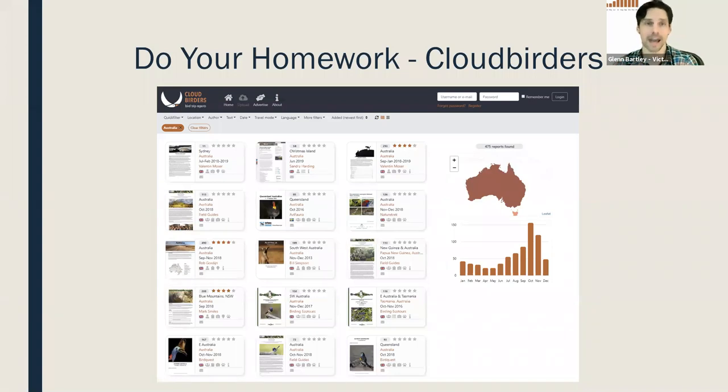It's an excellent, excellent resource. So if you're going to go far and wide, or even like there's going to be trip reports for Eastern North America as well. Like there's trip reports for everywhere. So if you want to dig in a little deeper, this is a great site.